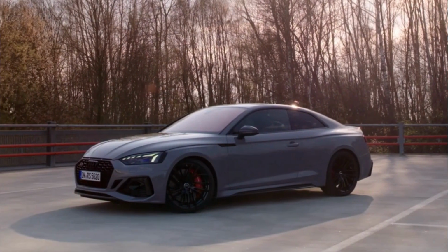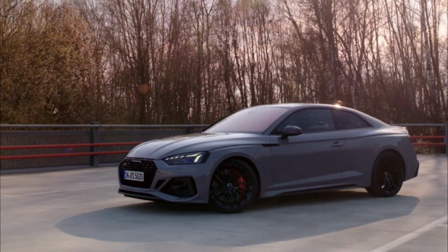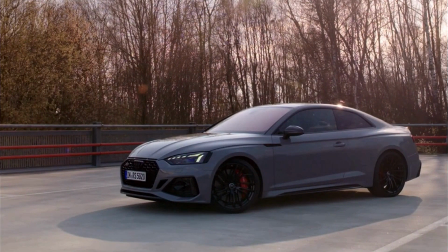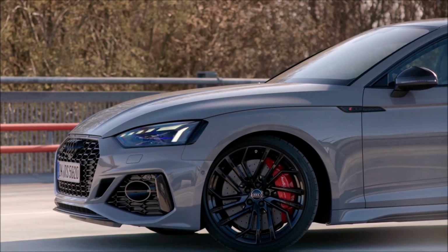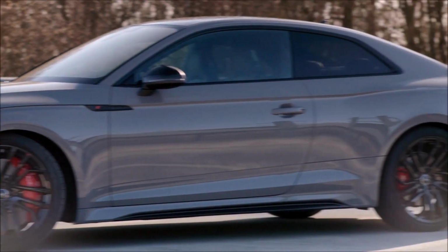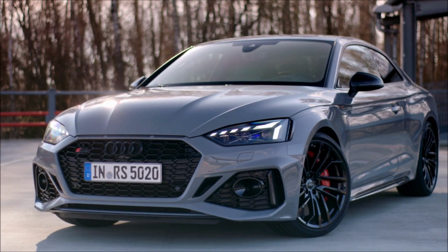The 2020 Audi RS5 Coupe receives some styling and features upgrades for the new model year. The RS5 Coupe now features a more modern look that makes the car look sportier and more aggressive. Its sleek and sexy exterior styling has been enhanced for 2020, specifically with a wider and flatter single frame grille and a black honeycomb design.